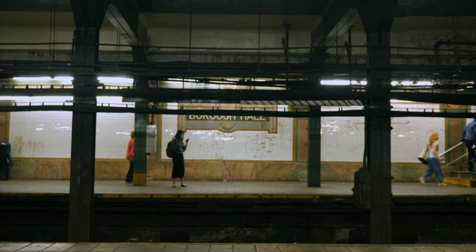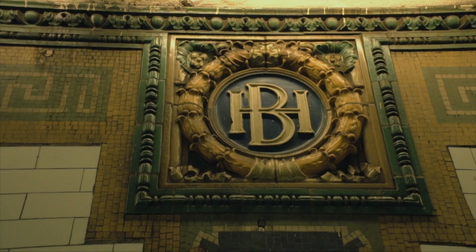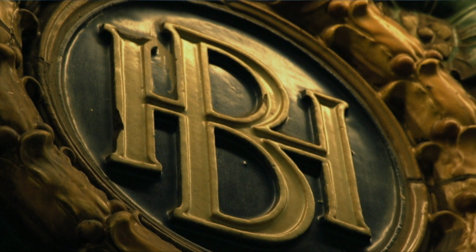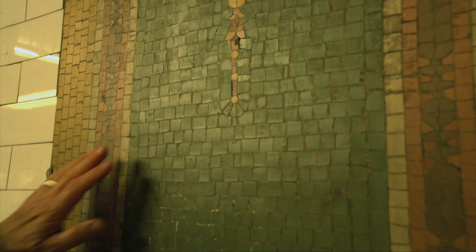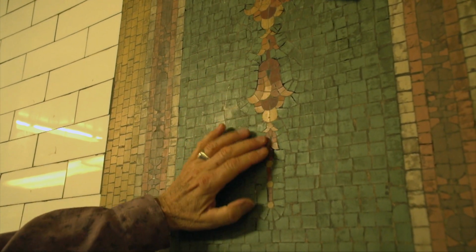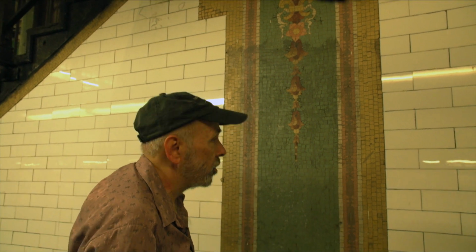A good example of the very high design elements in the subway station we found at Borough Hall in Brooklyn, the first subway station and the first subway line into Brooklyn. It's just like one of the dozen designs that Lafarge created just for this station alone.